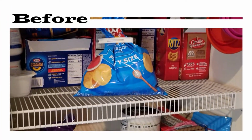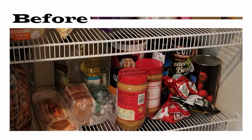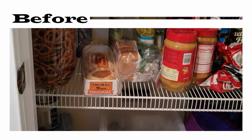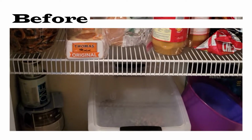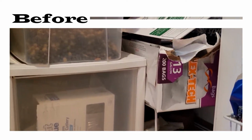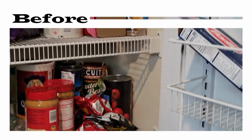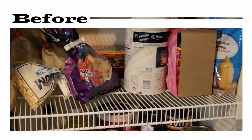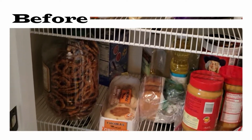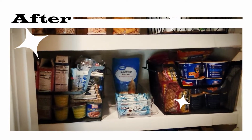Here is a reminder of what it looked like before. And the fresh look after.